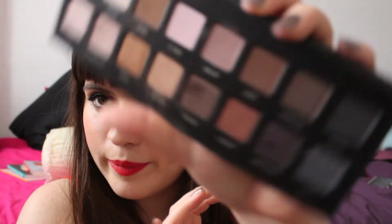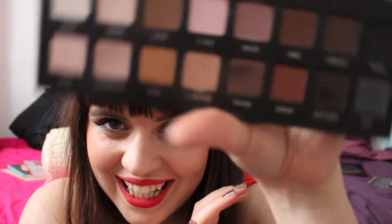So it looks a little something like this. It's a very, very good all-round neutral palette. The shadows themselves are lovely. It is beautiful, like, look at it.